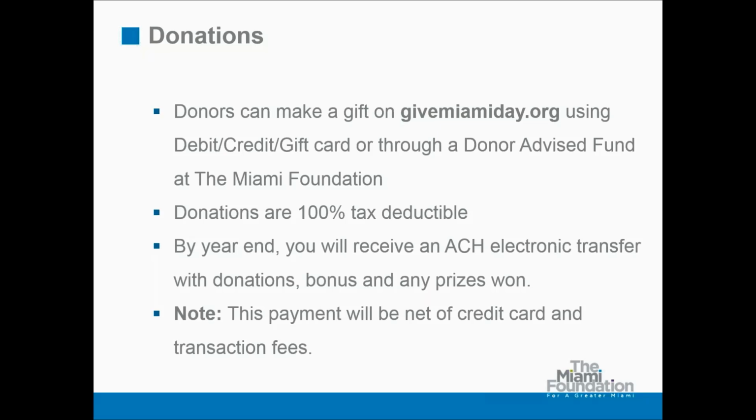She says, if our financial files date to our last grant application, which was this year, do they still need to update those financial files? How does that work? Yes, please provide your most current recent information. If you applied for a grant with the Miami Foundation back in January, that system is not the same as the Give Miami Day platform.